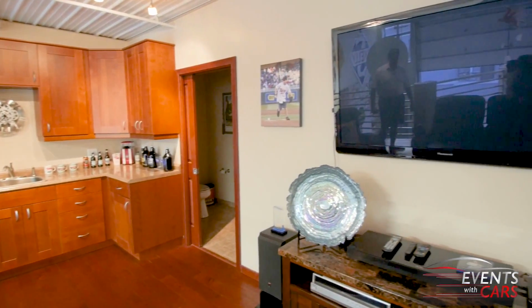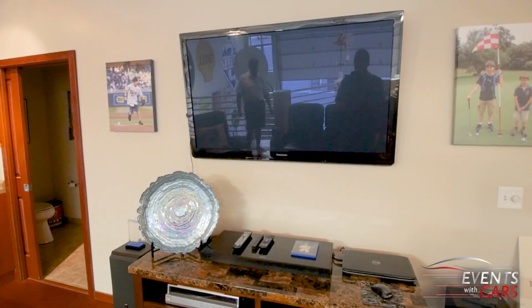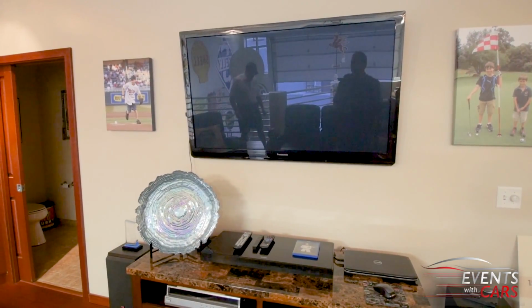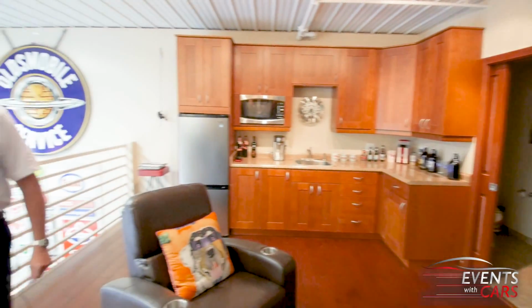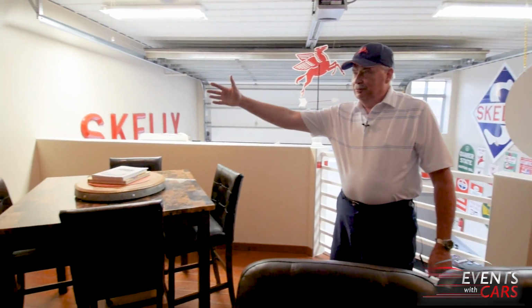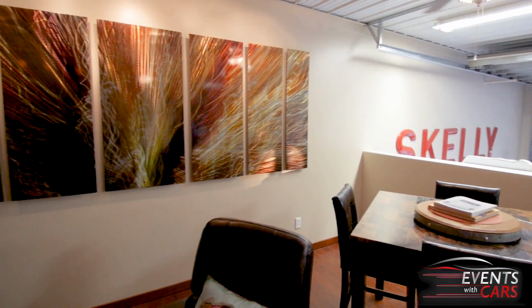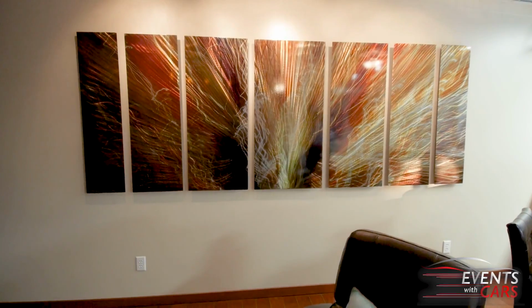So it's just a great place, kind of a warm, cozy environment. We come here in the winter as well, just crank up the heat a little bit and bring the kids out, and we'll watch a James Bond movie or whatever is current. Got a pub table over here. Some artwork that my wife Sandra found that really goes with the garage, kind of industrial, garagey, steel artwork that works really well in this space.